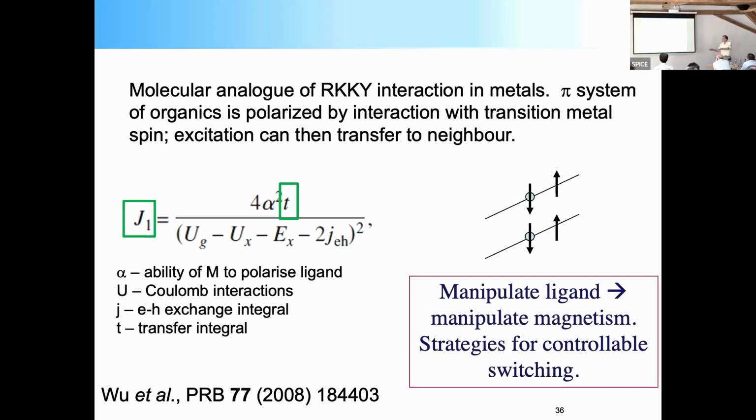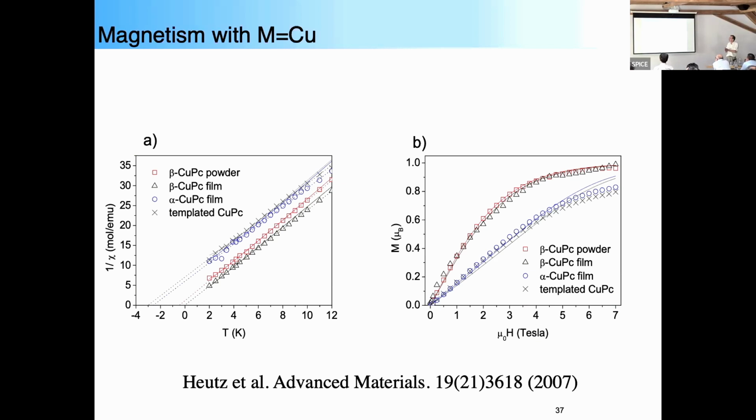And sure enough, this is the first measurement we did. We were able to show that as we change the polymorph, simply by annealing conditions or by templating, you could dramatically change the collective magnetism. So before we were talking about the single particles, the single bricks, now depending on which object we assemble out of the bricks, you can get quite different behaviors.